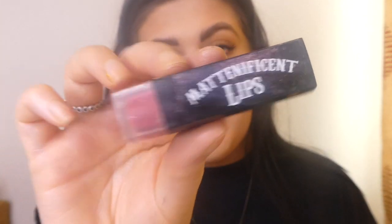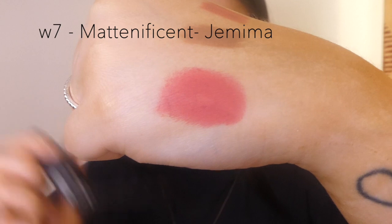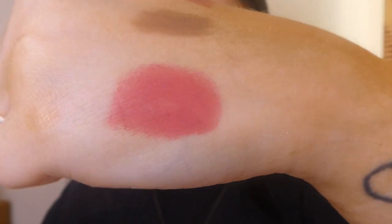Then another W7 lip product. I really love W7 for lipsticks and lip liners. This is the Magnificent Lips, and I've had this for donkeys, but I love it. It's in the shade Jemima, and I'm going to show you guys. It's so pretty. This is, again, a matte lipstick, but again, it's creamy. It goes on like butter. It literally goes on like butter. It's so creamy, and it's such a gorgeous colour. I am obsessed. So pretty. And this is called the Magnificent Lips.